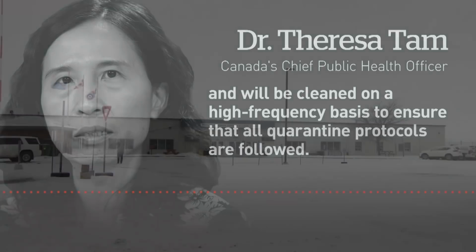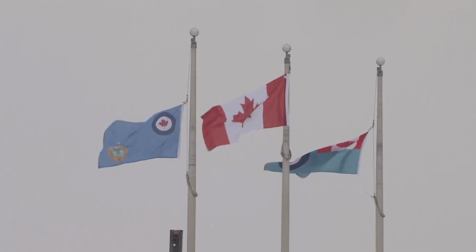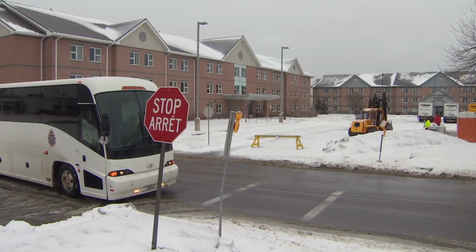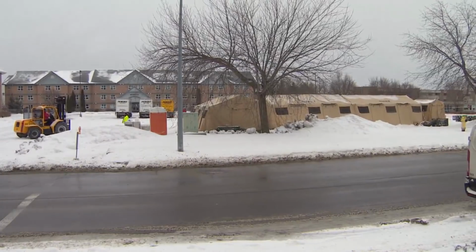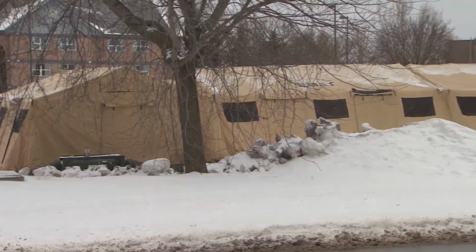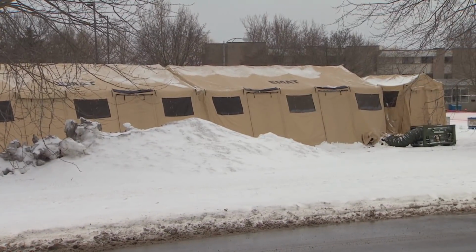And those quarantine protocols mean 14 days on that base, Heather, just like those other Canadians who arrived a few days ago, now 4 days into their quarantine. The latest arrivals coming in this morning will be asked to stay in their rooms, but they will get some outdoor time to get out in the snow, get some fresh air. They're going to be able to walk around. They can talk to other people, but they have to remain 2 meters apart from anyone who's not part of their family, and they have to wear face masks and wash their hands frequently once they get back inside.